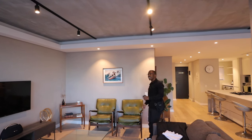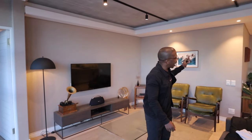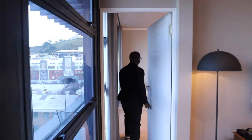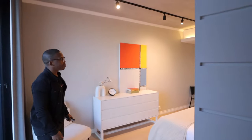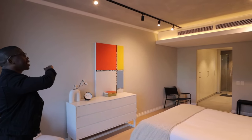Recessed lighting throughout. And then I'll just show you guys these two bedrooms. One of them is behind it, but I'll show you guys the main bedroom if you join me this side. So here you have this main bedroom, very large, as you can see, open bathroom that side, and you can look above us, rail lighting, recessed lighting.